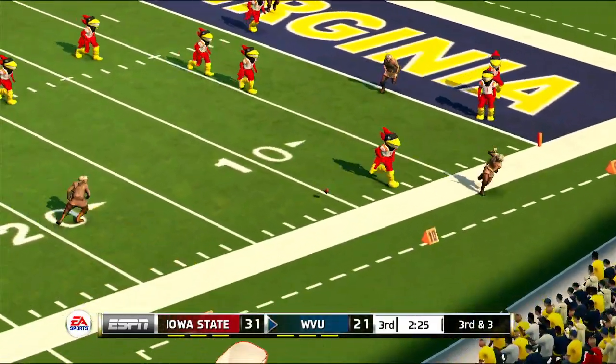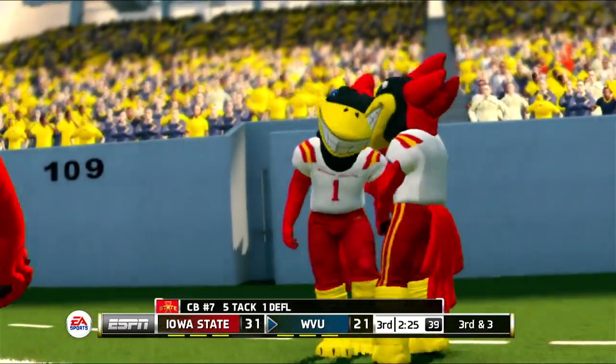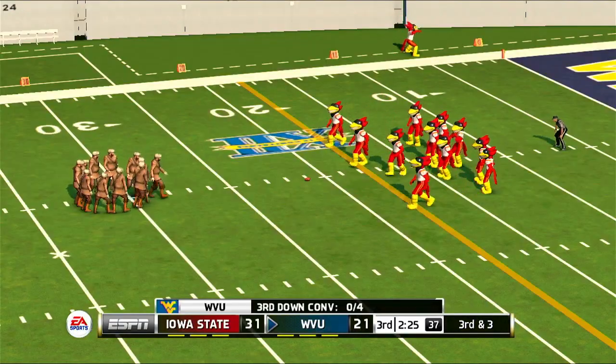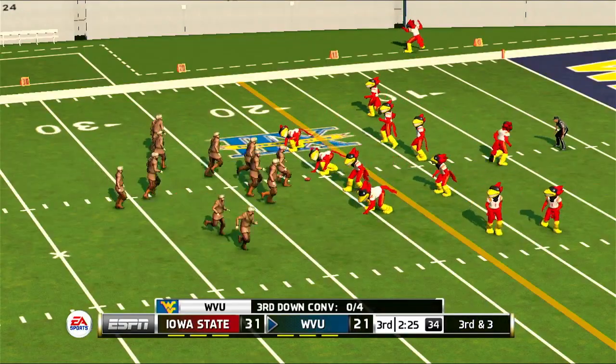Unloads it. The defender had his hands on it, but it's incomplete. Number nine, the intended receiver. They need about 3 yards to get the first down here on third down.